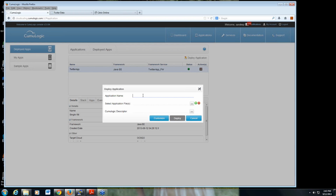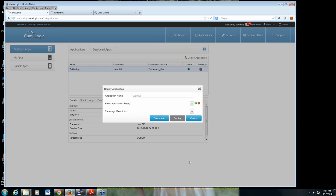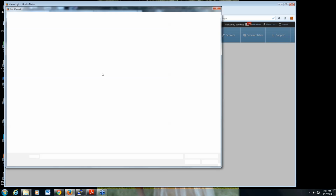So this was all about the database service. We have a standalone database, and we were able to add the read-only replica to that, take backup, and restore it. CumuLogic also supports MySQL cluster. So here we have a standalone MySQL and then MySQL cluster.